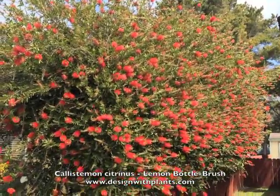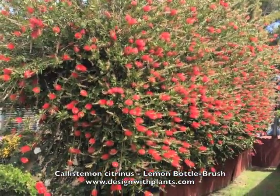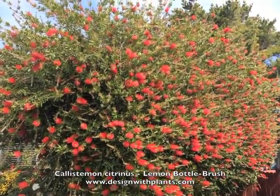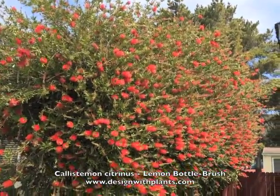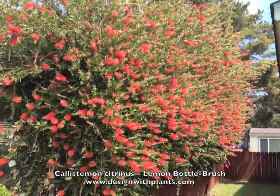This is Callistemon citrinus, lemon bottle brush, and it's native to Australia. Very colorful, unique flowers. This is mid-April in California, in the Bay Area along the coast in Half Moon Bay, and we had an early spring this year.